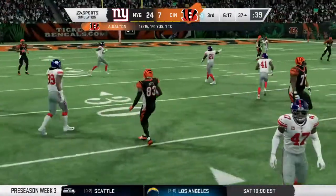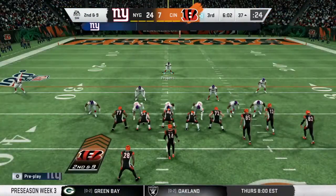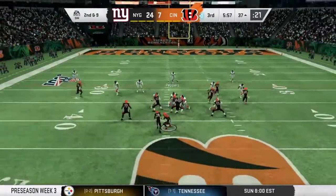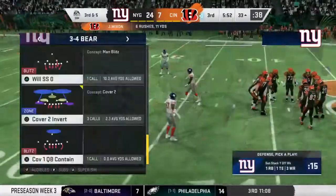He gets this one to Boyd. Just a yard on the catch there. They only got a yard out of that last completion, and that makes this 2nd and 9. A draw play for Mixon, and he'll be taken down at the 33, a pickup of about 4.